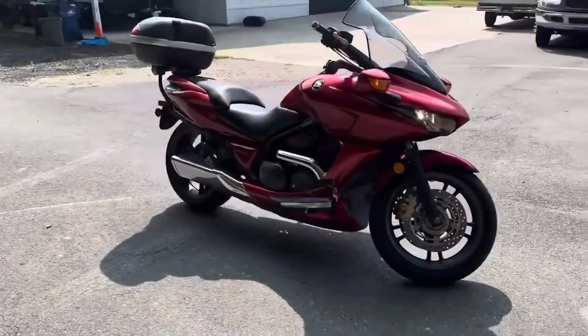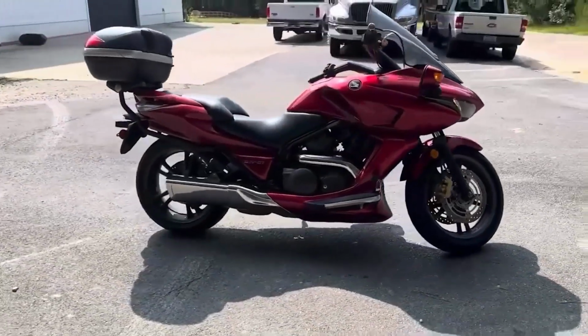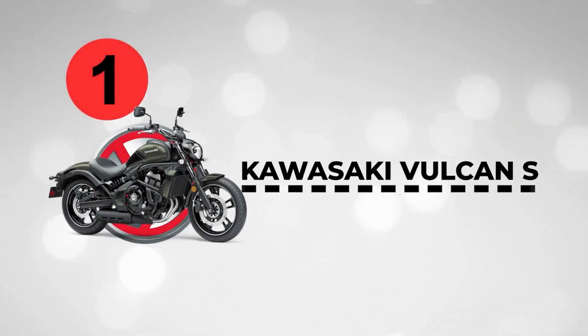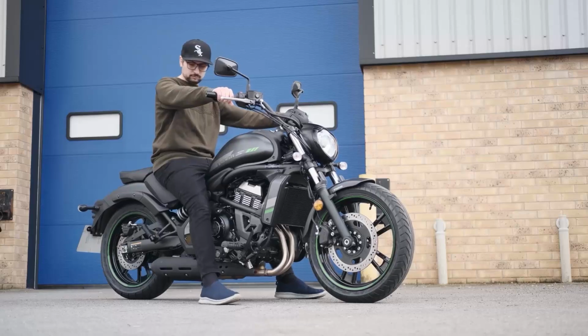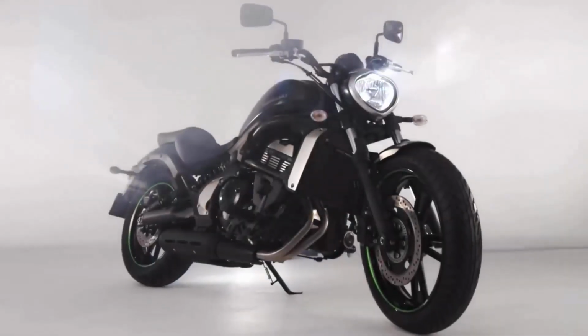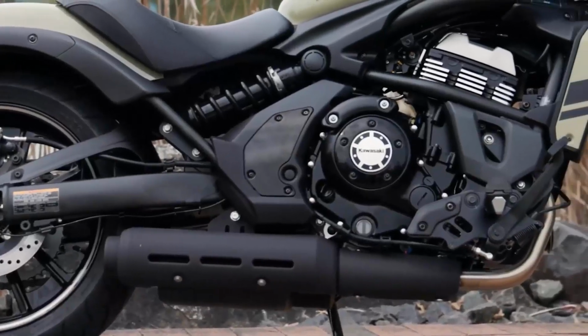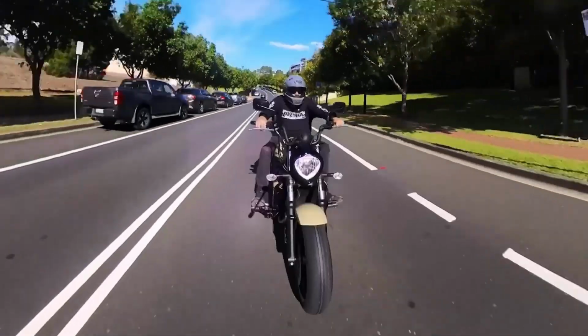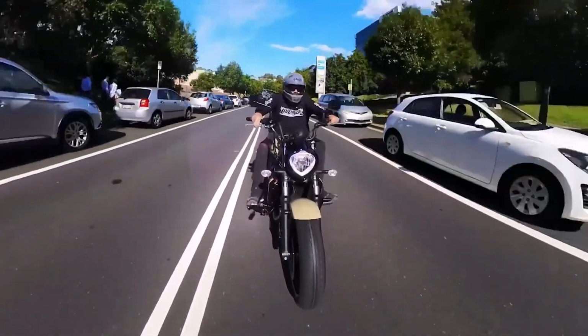Finally, the model that dealerships simply cannot move, no matter what they try. Number 1. Kawasaki Vulcan S. Drawing inspiration from the Ninja 650, the Vulcan S took a sporty parallel twin engine and placed it in a cruiser chassis, hoping to create the perfect blend of sport bike performance and cruiser comfort.